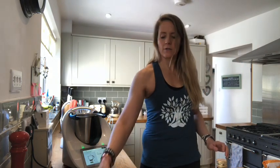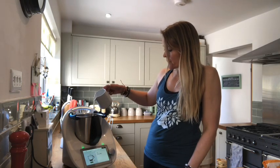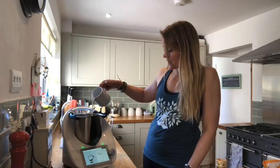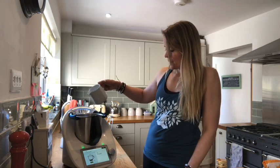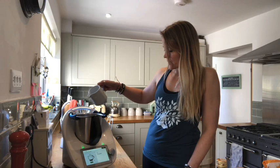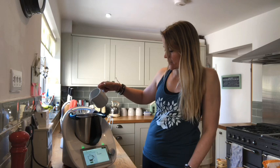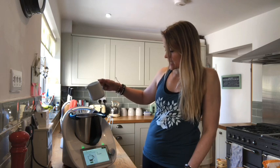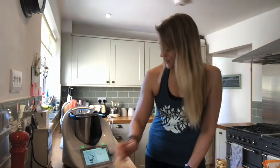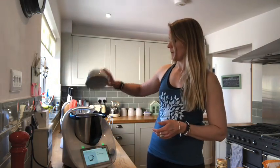All right, and then we want 190 grams of milk. So again, just thinking about not pouring the milk too quickly, because the Thermomix will take a second to catch up with you. Obviously you can go quickly in the beginning and then just slow up towards the end. Okay, we're just on 186 there, tiny bit more, 187, 88, 89, 190. Beautiful. All right, next 2 medium eggs. Pop those in like so.